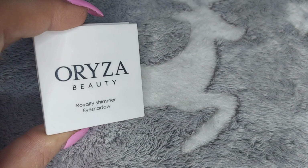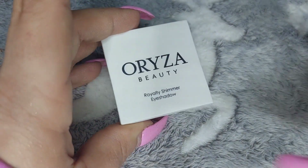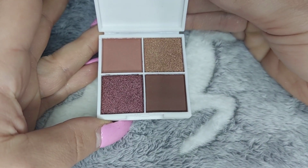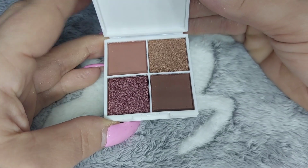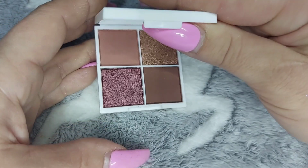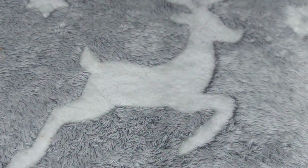I have this one right here by Orza Beauty, I believe. Again, it's another little 4-pan quad. I'm going to go ahead and hold on to this. I don't even think I've used this one yet either, but again, these are great just to throw in your purse if you're staying the night somewhere, so I'm going to hold on to this guy too.